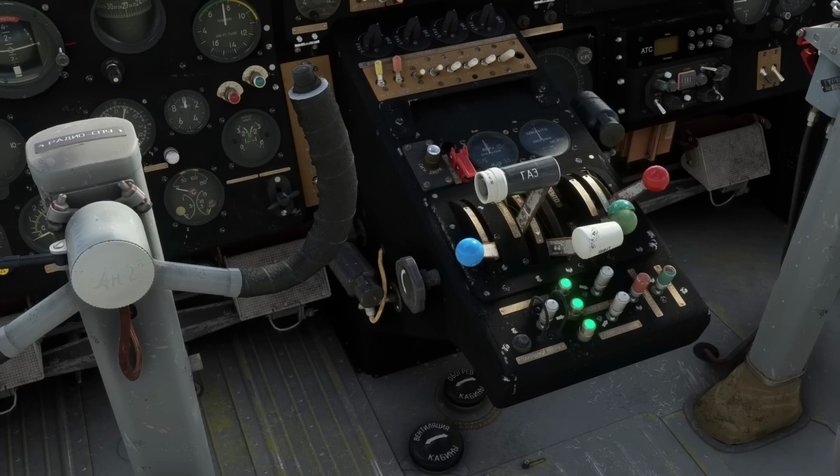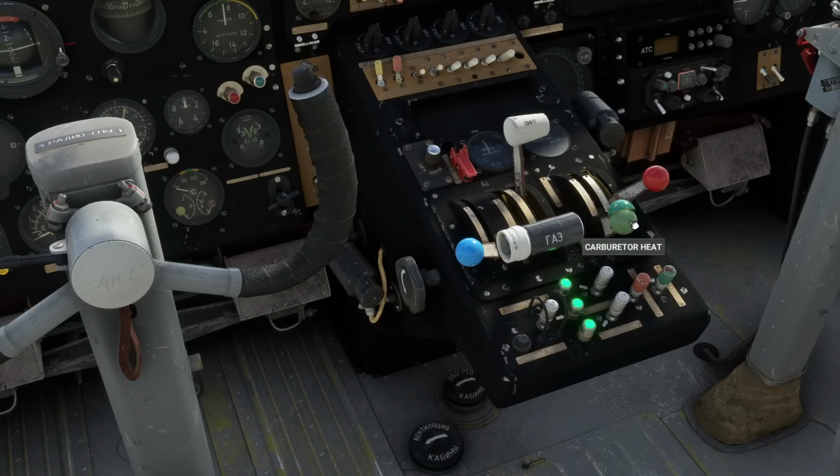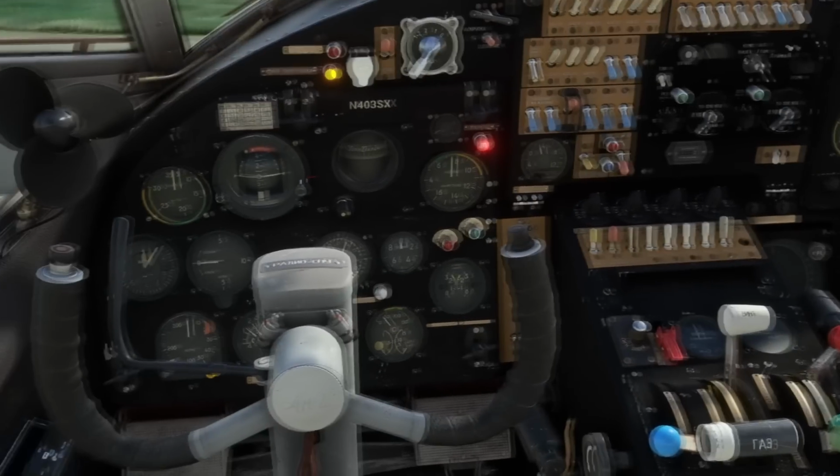I'm assuming that's it. Yep, that looks fine. For some reason, mixture is back, not forwards. We'll just keep the throttle cracked for now. Down here we have carb heat. We have fuel valves. That is to be forward. And yeah, sorry, flaps. Emergency flaps up, so you can just pull them up in one go. I'm assuming these indicators all need to be switched on. That seems logical. It is.